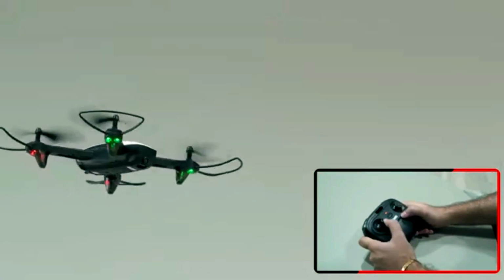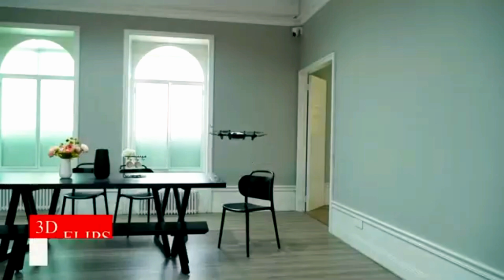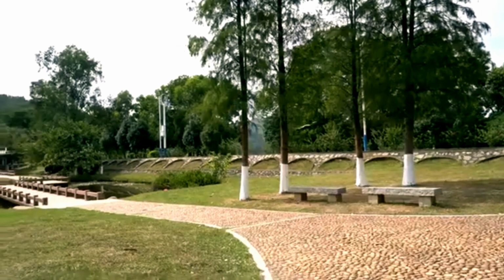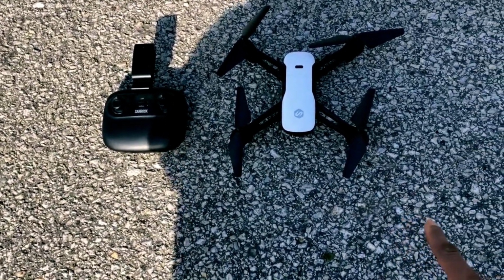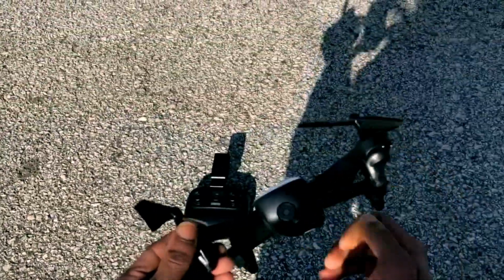Its FPV capability provides a real-time view of the drone's perspective, immersing you in the thrill of flight like never before. With intuitive controls and stable flight performance, piloting this drone is a breeze, even for novices. Additionally, its durable construction ensures longevity and reliability, making it the perfect choice for endless aerial adventures.